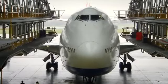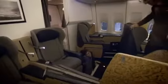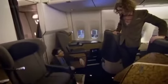Now I can finally climb aboard through what is currently the only way in, a maintenance hatch in the belly of the plane. Welcome aboard, BA Flight 319. Thank you very much. How's the flight? Excellent, thank you. Oh, cheers. Give you a hand. Here we are, first class.